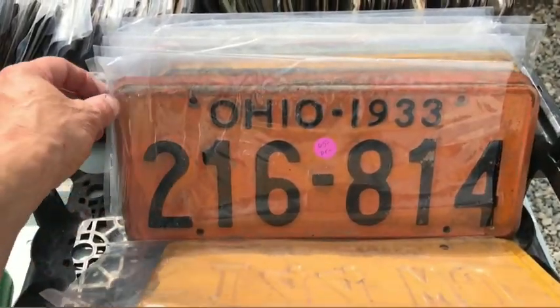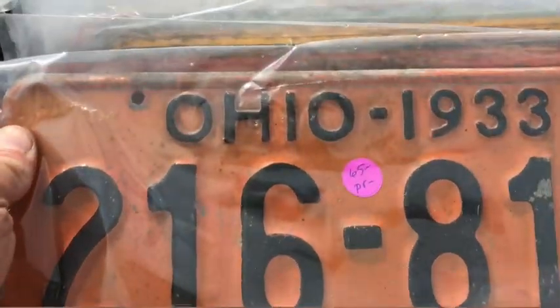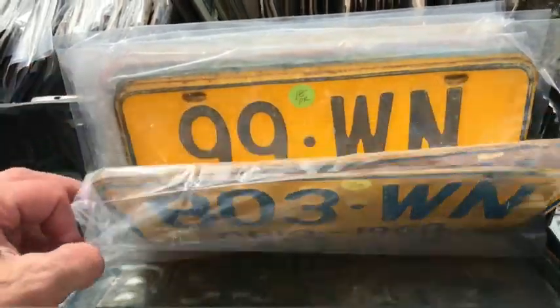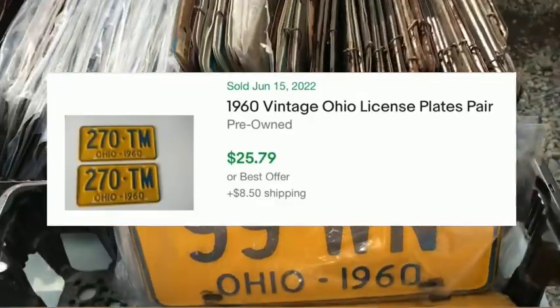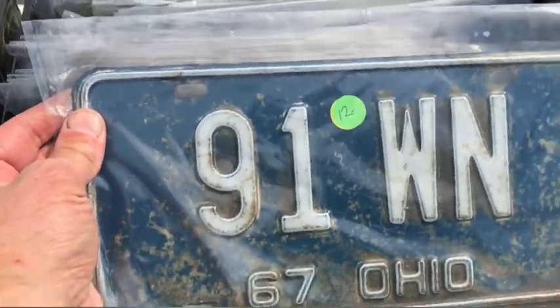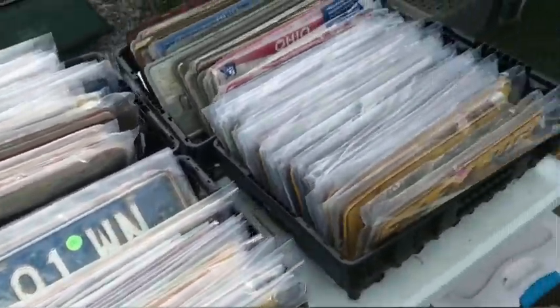69, 33. That's a pair for $65. Another pair. Those are some older ones. There's some newer ones. And that's a pretty good price right there. $18 for a pair. Thank you, sir. Then we got some newer ones, a 67. This is a pair, $12. So it's got good prices.